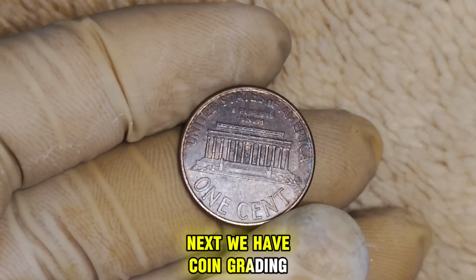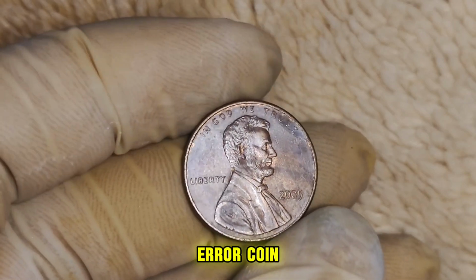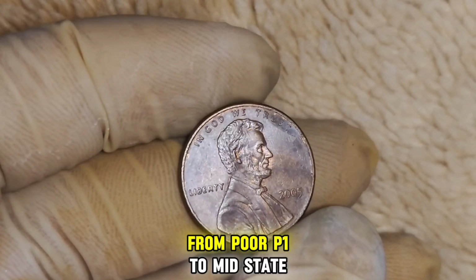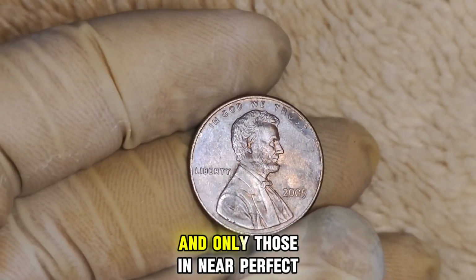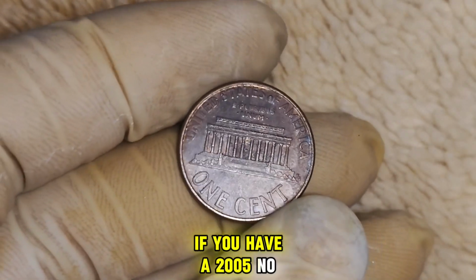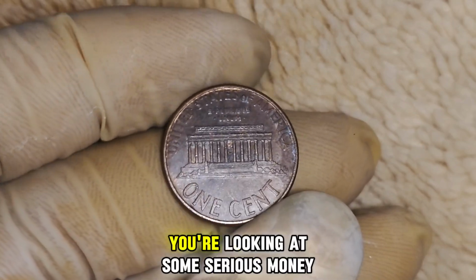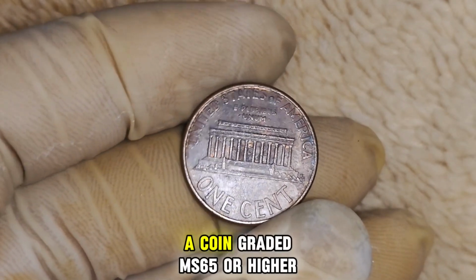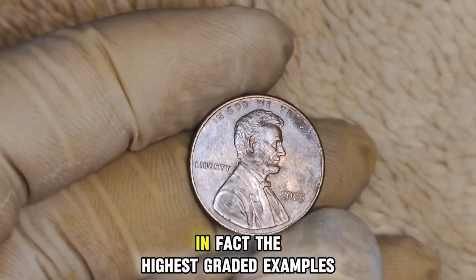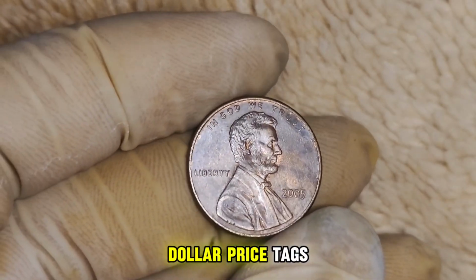Next, we have coin grading, which refers to the condition of the coin. Even if you find a rare error coin, the condition is crucial. Coins are graded on a scale from Poor, P1, to Mint State, MS70, and only those in near-perfect condition can fetch top dollar. If you have a 2005 no mint mark Lincoln penny with a significant error, and it's in mint state condition, you're looking at some serious money. A coin graded MS65 or higher can significantly boost its value. In fact, the highest graded examples of rare error coins can command those million-dollar price tags.